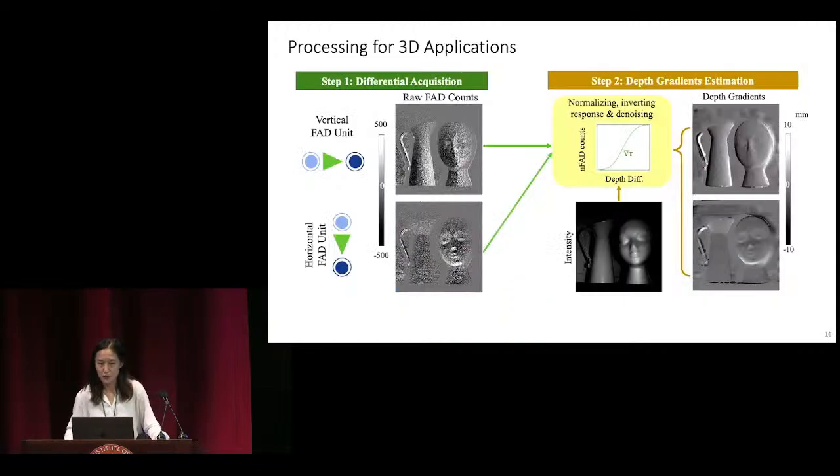Now that we have the forward model and the circuit design, let's talk about how to use these FAT counts to do 3D applications. So first, of course, we have to acquire these differential counts by connecting adjacent pixel pairs in horizontal and vertical directions densely across the array. So that gives us the dense relative information.